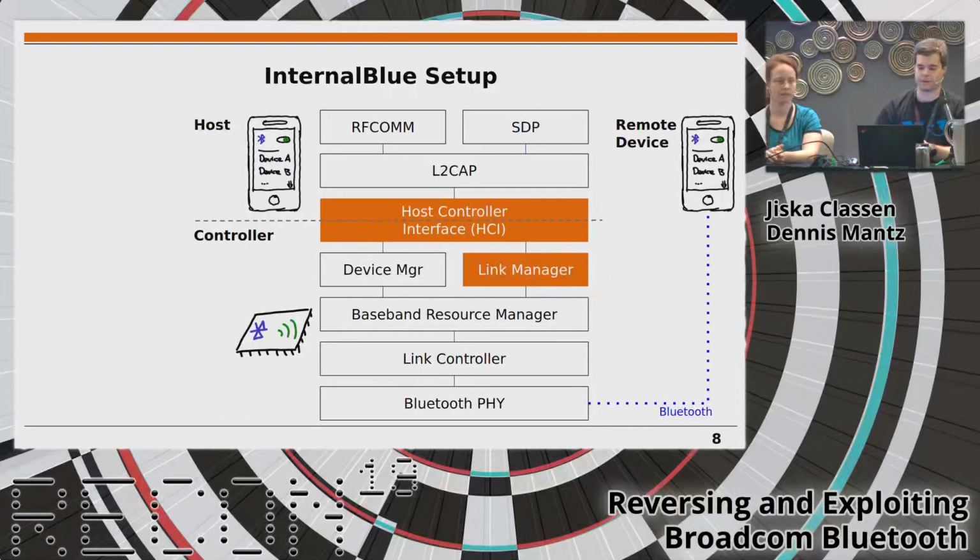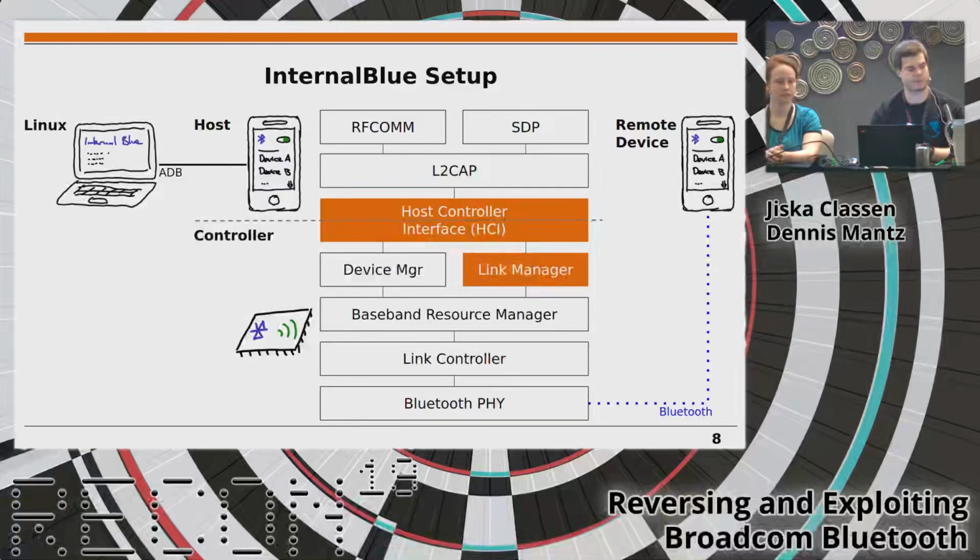Now, I already mentioned we implemented InternalBlue as a Python framework. So it's actually running on my host system here. And now you might wonder how we are able to communicate with a Bluetooth chip that's inside the phone. This is where the Android Bluetooth stack comes in handy, because it has some debugging functionalities you can enable during compile time. And then it will expose two TCP ports on localhost, which enable you to basically inject HCI traffic into this connection between the host and the controller, and also to monitor this traffic.